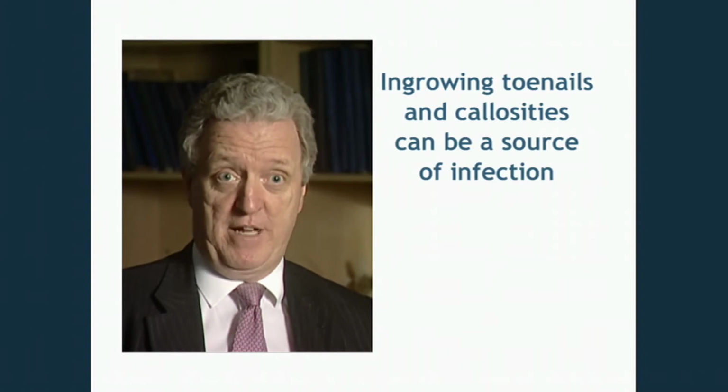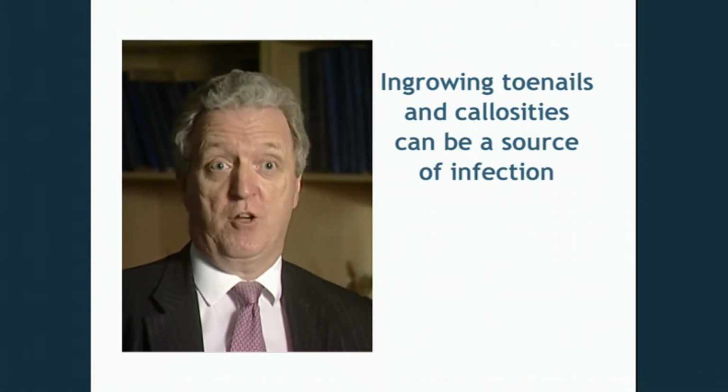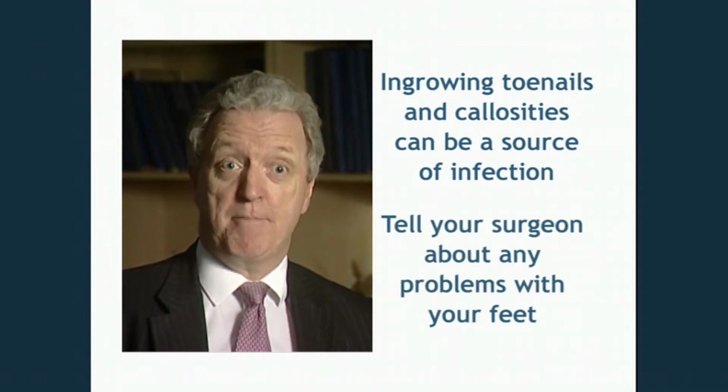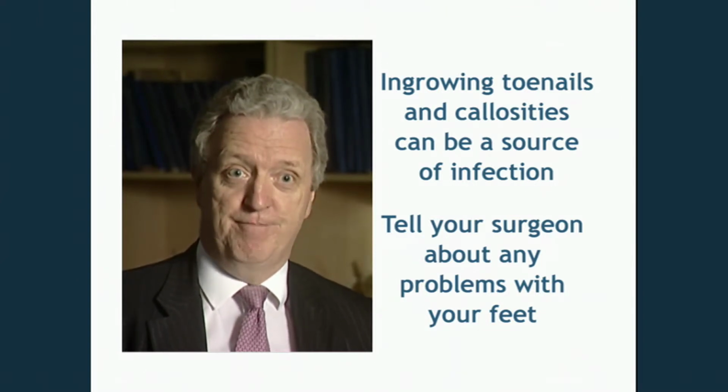It is crucial to look after your feet prior to your hip replacement. Ingrowing toenails or callosities can be a source of infection that could spread to your hip. It's therefore most important that you tell your surgeon about any problems with your feet so that these can be sorted out prior to your operation.